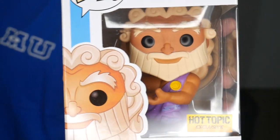So I'm going to start off with one from an awesome movie that's underrated, Hercules, and you have his daddy Zeus. This one actually could be for non-Disney collectors as well. I know Funko is doing the Myth line, so I don't know if they're going to end up making a Zeus, but you could totally put him next to Medusa or something. This is a Hot Topic exclusive, and you have the sticker, of course, on the box.